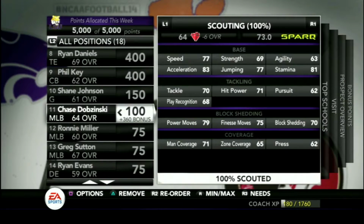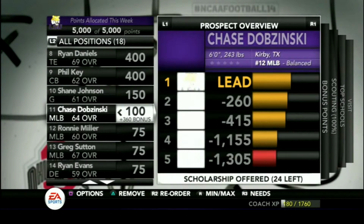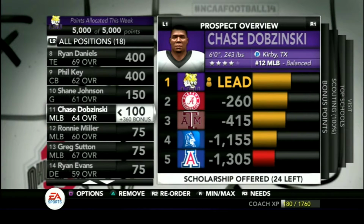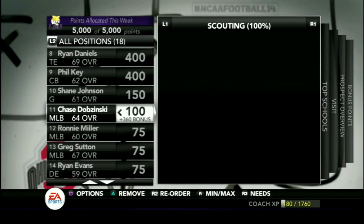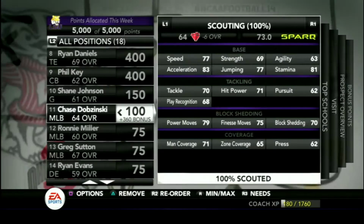So with Chase Dobbins, I don't know how to say his name. I get him, which I'm pretty sure, actually I'm not sure now because I didn't check that. Alabama is right behind us for him. But I'm not sure what he'll play. I feel like he'll be a better outside linebacker because of the power moves and finesse.